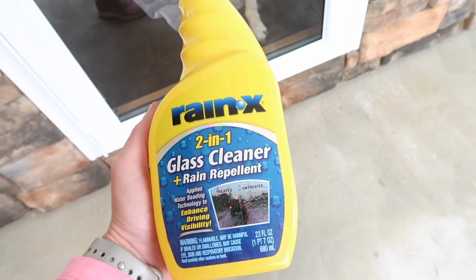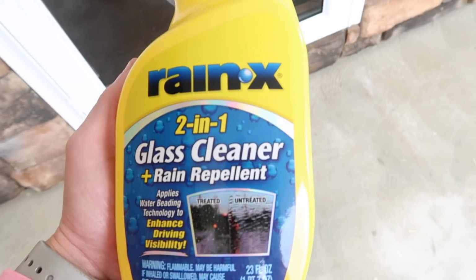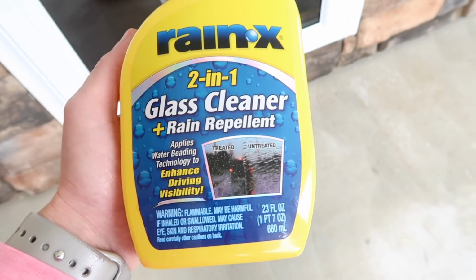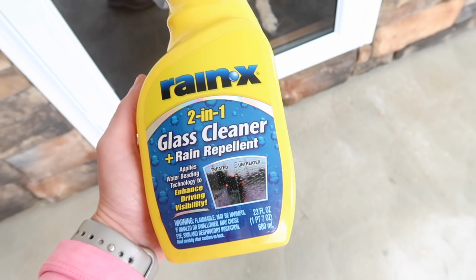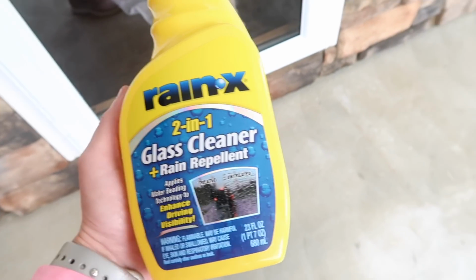But if there was, then this would take care of it. Plus it has Rain-X on it. So it's a 2-in-1 glass cleaner plus rain repellent. And I've used this on my shower doors before. So I just decided to switch it up a little bit and use this on the windows, and it just adds a little extra cleaning power, I guess.